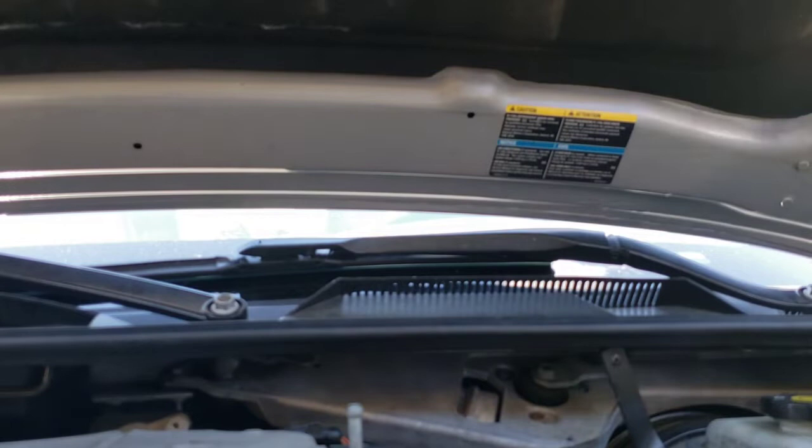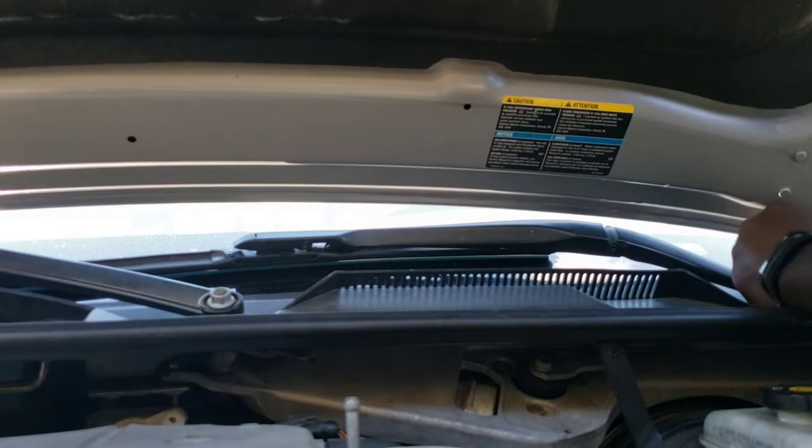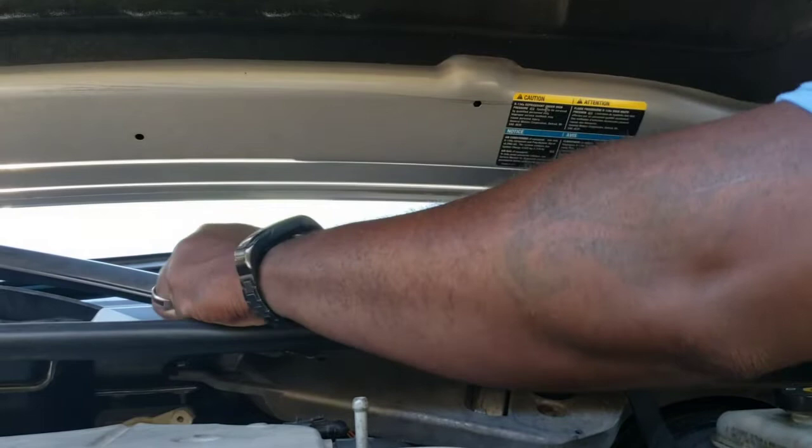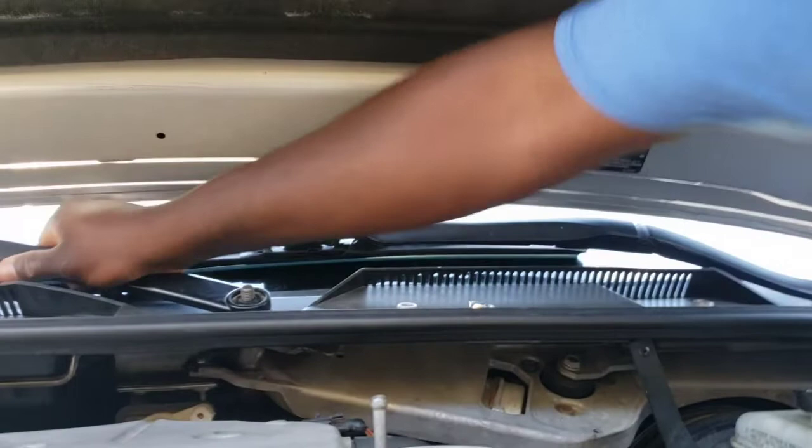All right, now we're gonna take these off. They're 15. Twist them off like so. Really easy to get off. Now we're gonna pop them. Off like that.